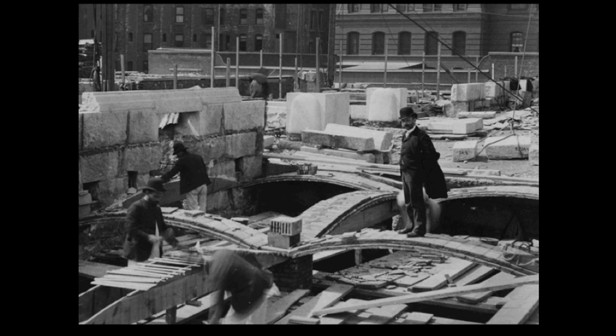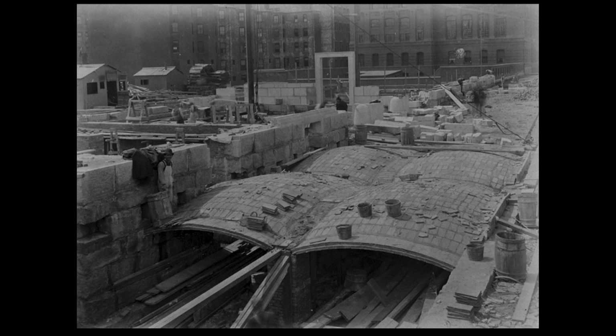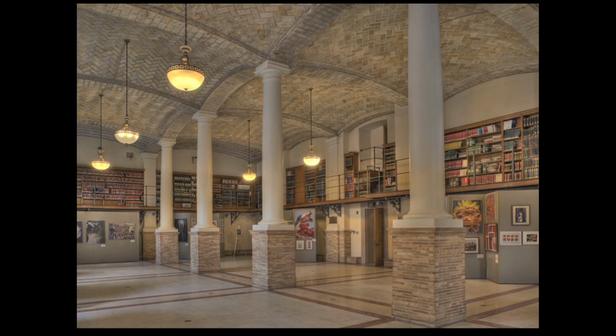And here he is standing on an arch when the Boston Public Library is under construction. The arch is thin. He's confident. And it was seen as a real marvel of construction at the time, and so he was invited to lecture at MIT, which was nearby in Back Bay at the time. You can see these vaults, these four vaults we know from construction photos were built in only 4 days and were remarkably strong.